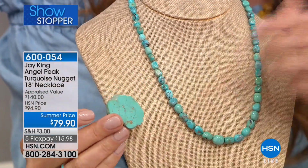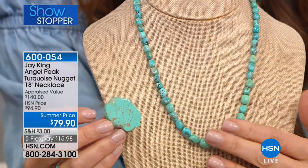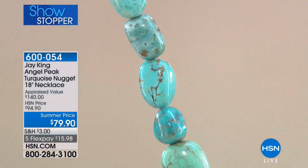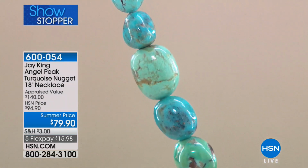So in this mine, what we do is we are very selective on what we buy. We only buy the bluer ones, and this is like a sky blue. This is a great shot, guys. Thank you. Sky blue, light blue, kind of like a minty blue color.